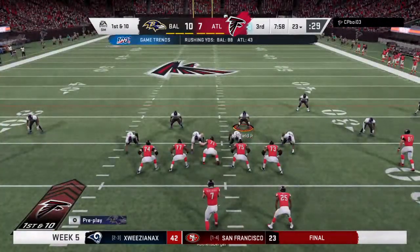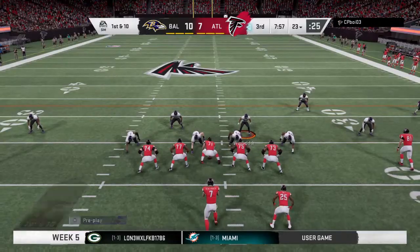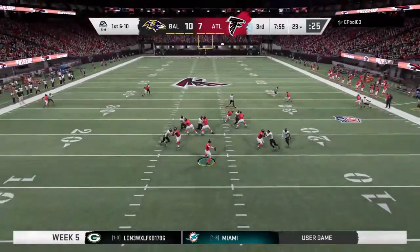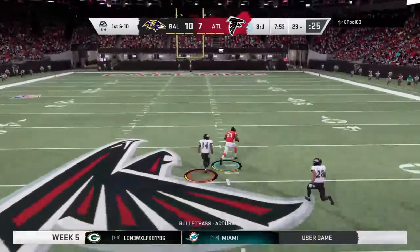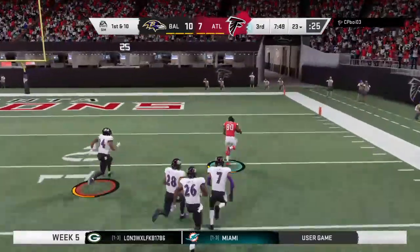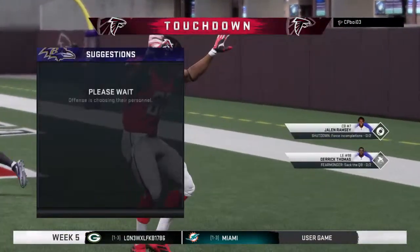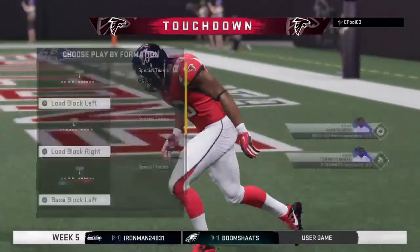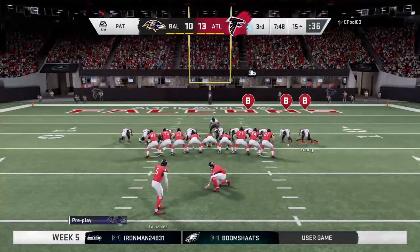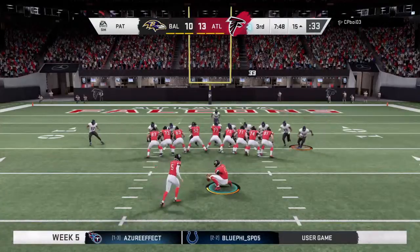Their defense has done the job. Now it's the offense's turn as they've got it 1st and 10. They'll come out throwing here on first down. Going down the middle, and it's complete. Past the 20. 10, touchdown, Falcons. A big play there. 77 yards. And the Falcons have retaken the lead.